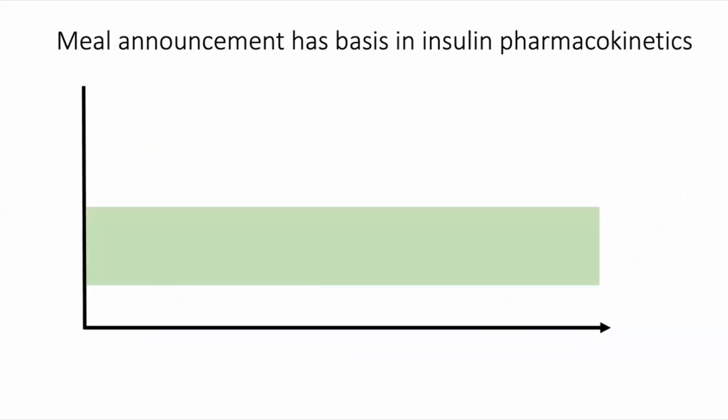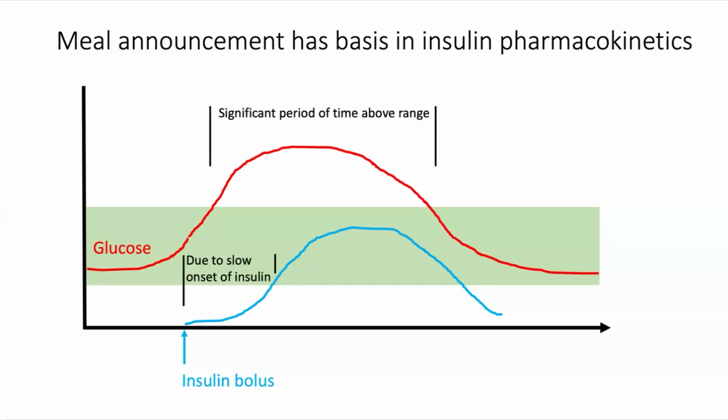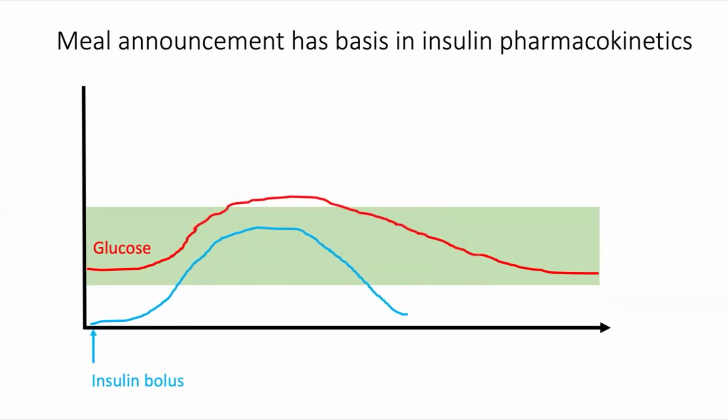With a system where you don't give an insulin bolus prior to meals, this is what would happen. You'll have a meal, glucose will rise. At the point that glucose rises, the system will detect that and give a bolus of insulin. The blue line matches the actual activity of that insulin after the time of delivery. While it takes a while for that insulin to kick in, you're going to get hyperglycemia until the insulin kicks in. So the result is a significant period of time above range, solely due to the slow onset of insulin. You can't engineer your way out of that. What you can do is ask the patient to pre-bolus or bolus at the time of meal consumption, and that will significantly mitigate that postprandial spike. So that's the speed of insulin.